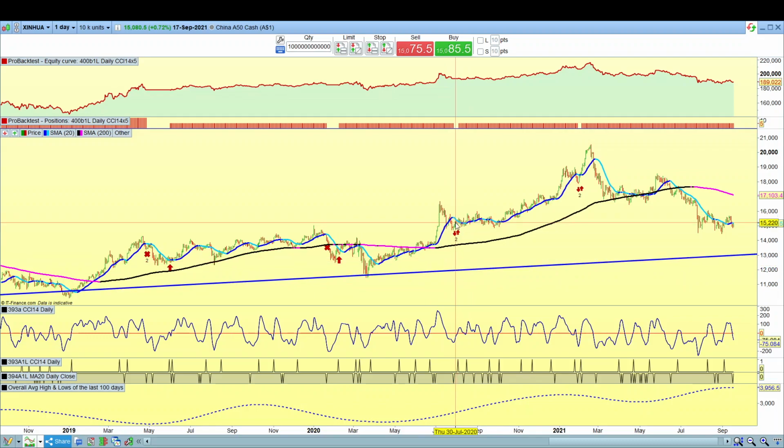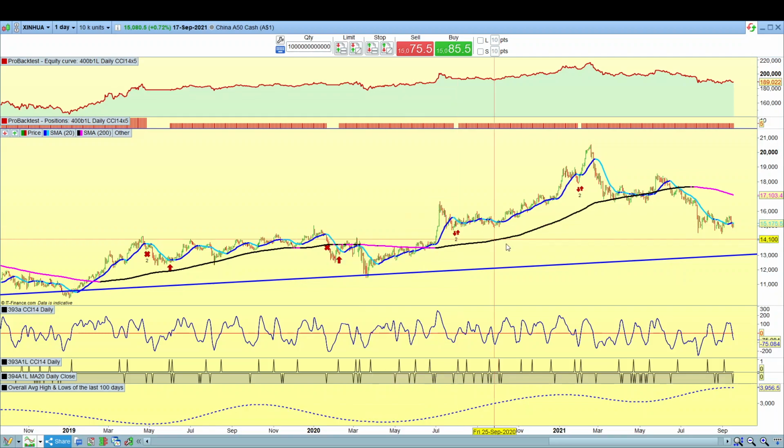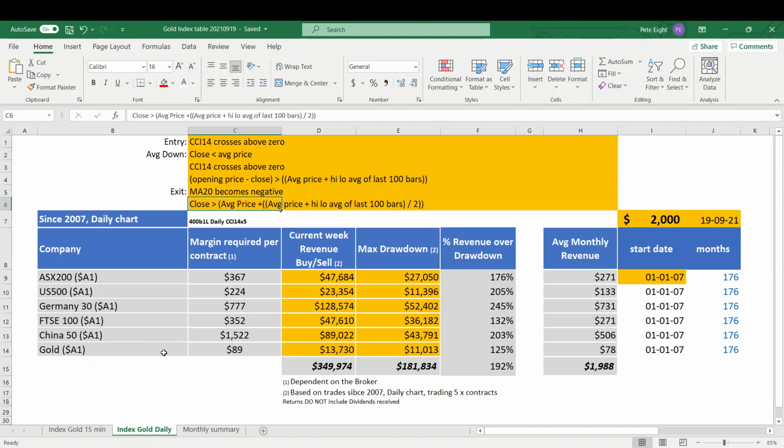But considering the political, economic environment with what's happening in China at the moment, I'm not too confident with a bullish market in China at the moment. Anyway, that's it for now. I'll just finish back on the daily table of results.